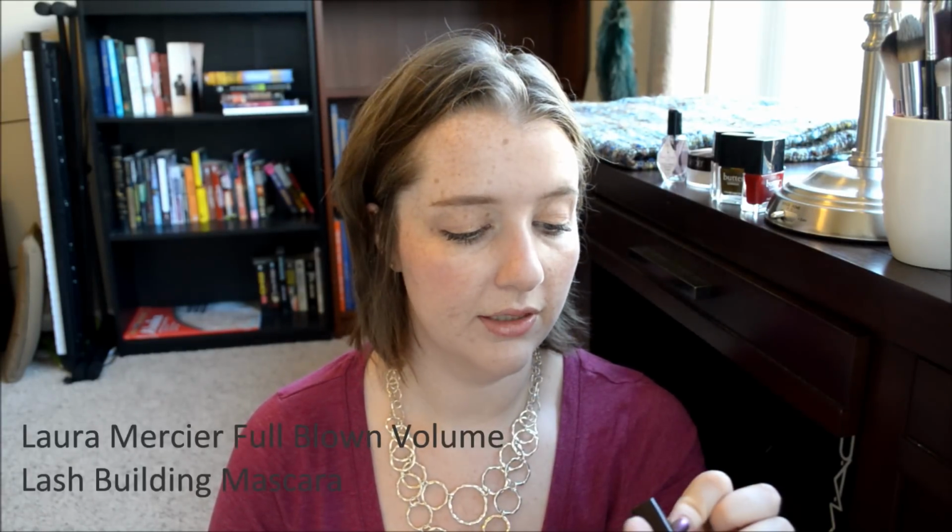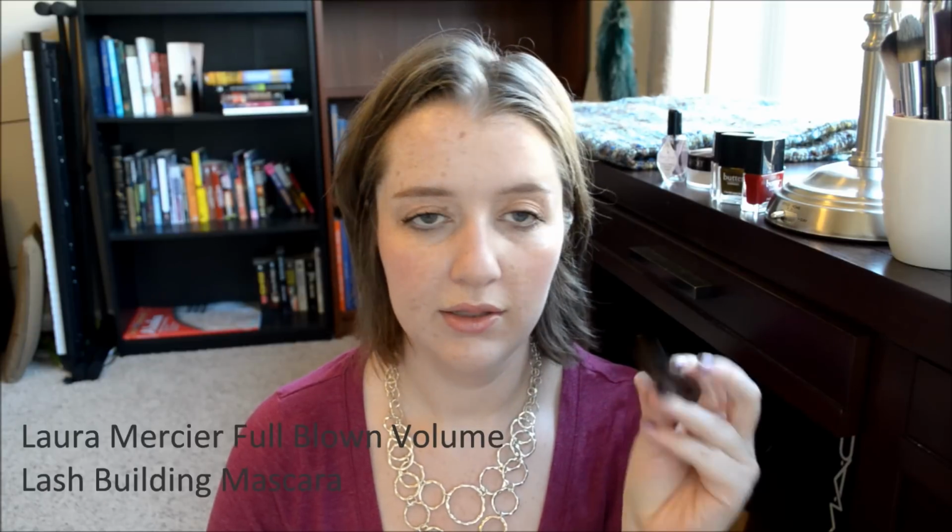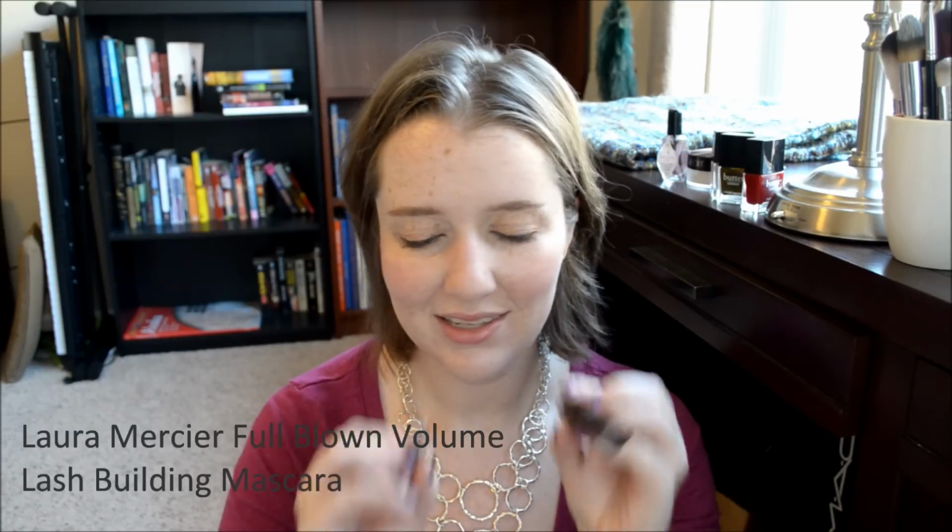So I've really just been liking the cream shadow, just a little wash of color, and then maybe I'll do something in the crease, or I'll just leave it like I did today. So another favorite combination has been tight lining my upper. I'm going for the lash line, but a lot of times I do get it on the waterline. And then the Laura Mercier, this is obviously just a sample size of Full-Blown Volume Lash Building Mascara. These two together, I really like the lash effect that I get.